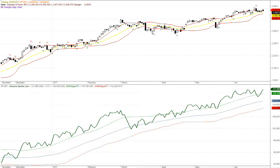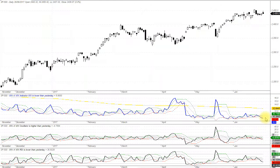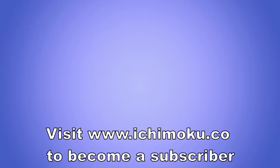And just looking to our sentiment indicator, the VIX indicator, the VIX is trending lower. It is at a fairly low level, so suggesting that there isn't any great fear entering the market at the moment. We have our VIX oscillator very close to that minus 5% level, suggesting that traders are feeling fairly comfortable with the position of the equities market at the moment, and there isn't any great fear for a significant downtrend at the moment.